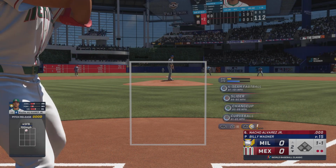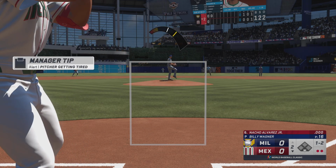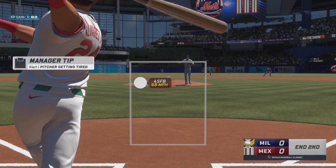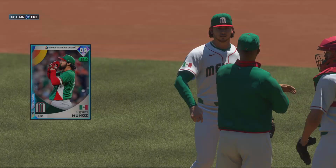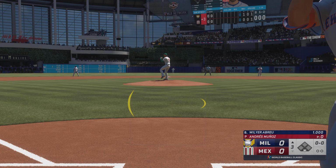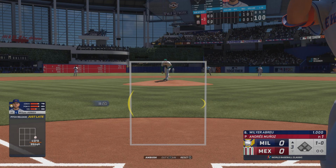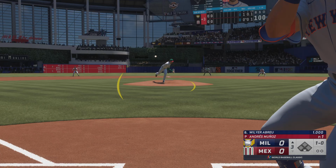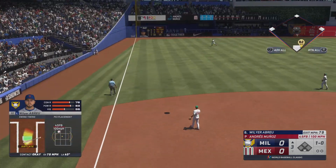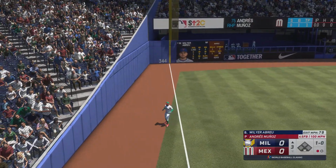Nacho Alvarez Jr. in the box here. Lets that one go for a ball. And a swing and a miss. There's that slider. Got him swinging. Welcome back, and here comes the closer, Andres Munoz. He has a great slider with tons of movement. Wilyer Abreu, the leadoff batter, as he looks at ball 1. Swing and a high fly ball out there towards left field. 1 up, 1 down.